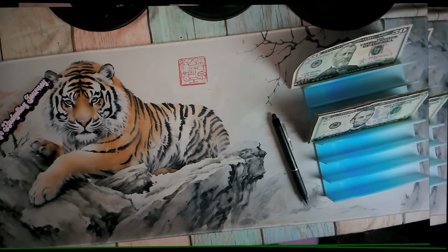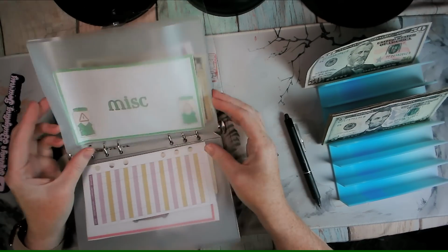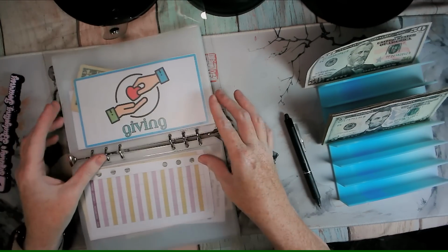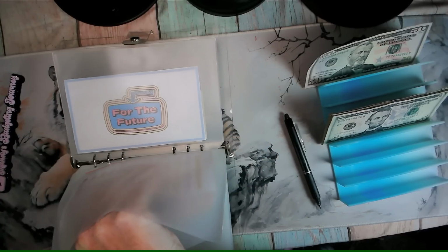Alright, so I redid these two. We need debt and then future. Debt, this one.